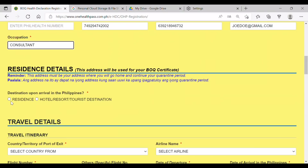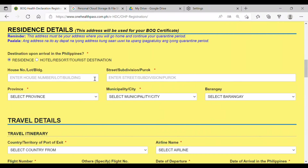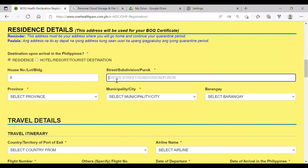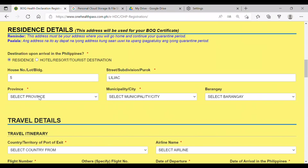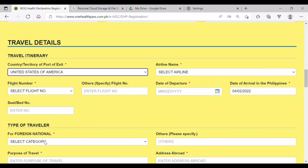So this will be used as your residence for purposes of going home. Okay, it could be a residence or a hotel. Enter the street, and then the province. There is a drop-down menu, and the municipality and the barangay. So make sure that you provide all this information. Let's move on to the travel details.